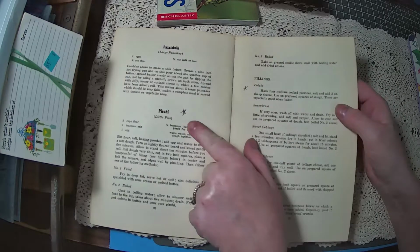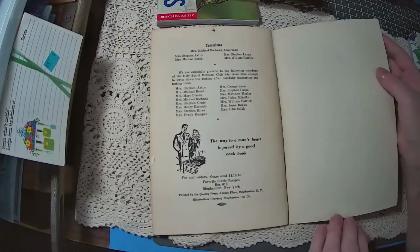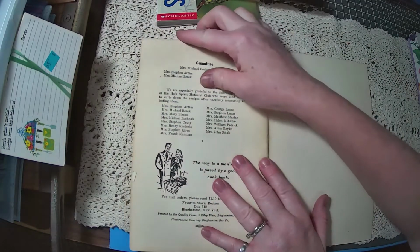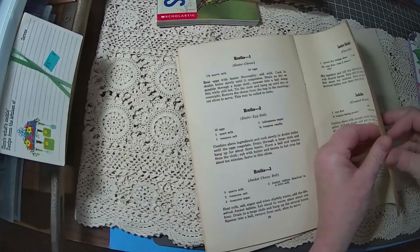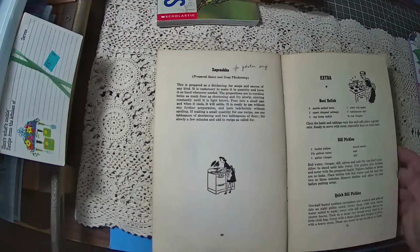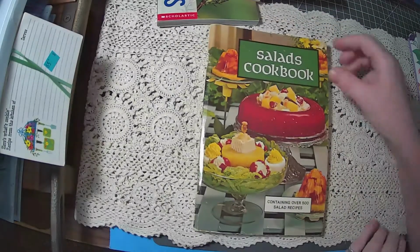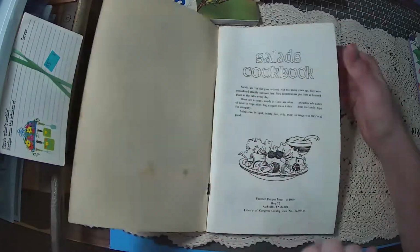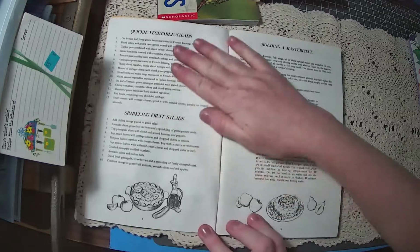Yeah, a lot of stuff has stars by it. So that'll be awesome for me. Oh, the Holy Spirit Mothers Club put this together. So, pretty neat. And then Salads Cookbook. This is 1969, the year I was born. And I thought this one had nice pictures in it.